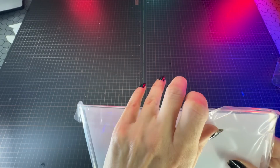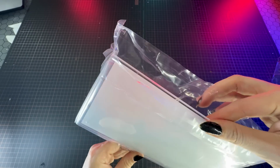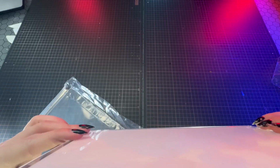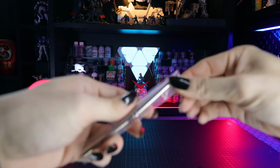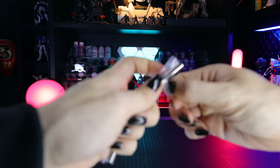So open it. Definitely not going to get scuffed or anything in so many layers. So what we get in here is an acrylic, what I guess you would almost call a photograph or image. So there we go. It's very, very nice and perfect. That looks really good. And yet again, more packaging. So this one looks a little more difficult to open, so I'll just do that for the sake of making it quicker.